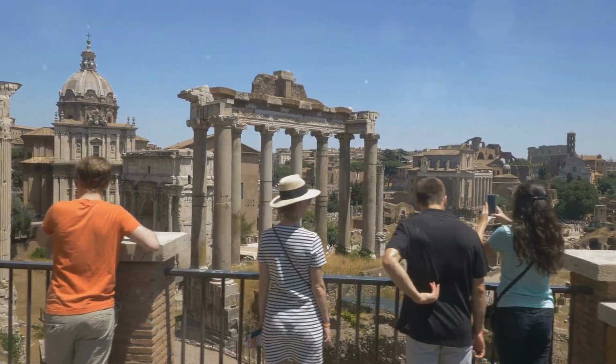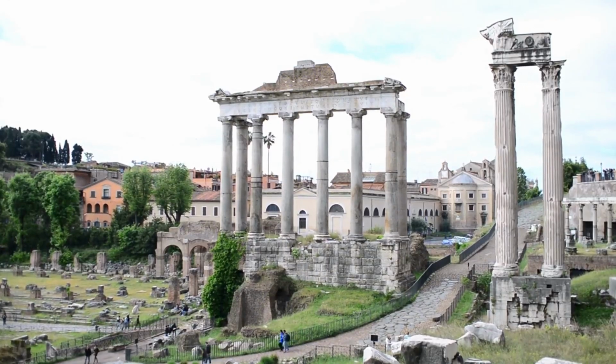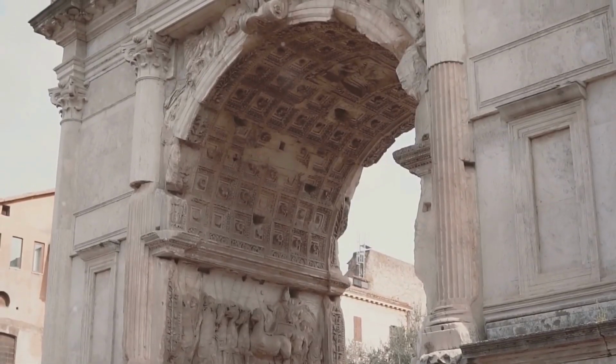Next, we explore the Roman Forum, a sprawling area filled with ancient ruins that tell the story of Rome's past. Don't miss the Temple of Saturn and the Arch of Titus, both remarkable landmarks in their own right.